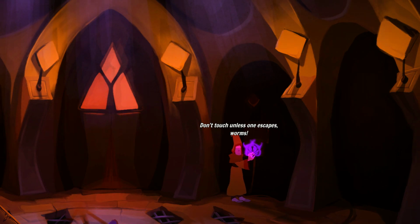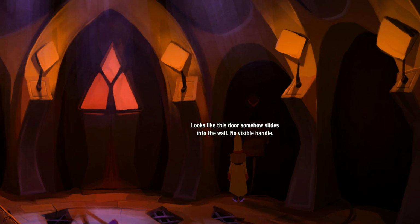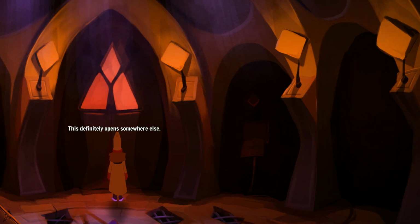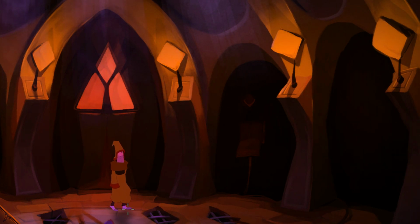Don't touch unless one escapes, worms. Looks like this door somehow slides into the wall. No visible handle. Could this lead to the butcher's inner sanctum? Probably. This definitely opens somewhere else. Stay out, mooks. Alright, let's go push that door.